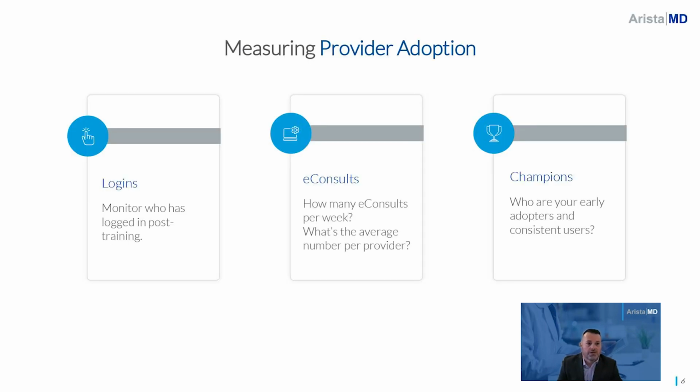Now that you've got your providers ready, start measuring their engagement. The long-standing management tenet, what gets measured gets managed, is likely influenced by the Hawthorne effect, which holds that individuals modify their behavior when they are aware that they are being monitored.